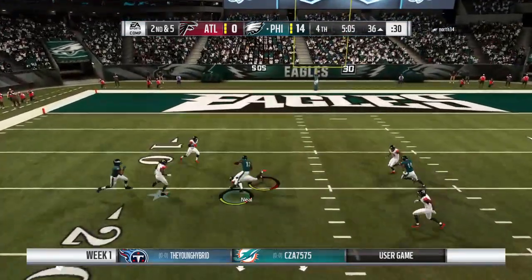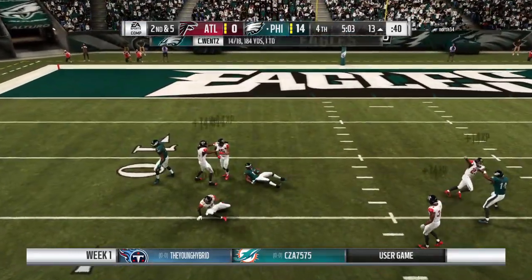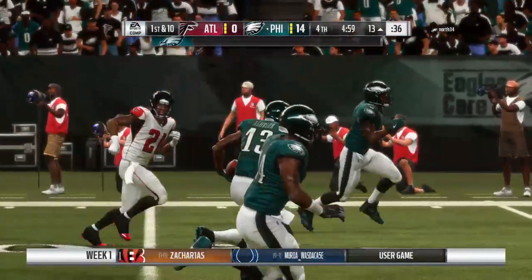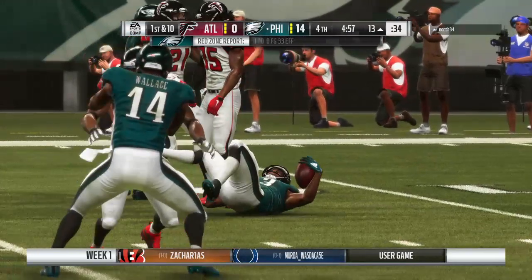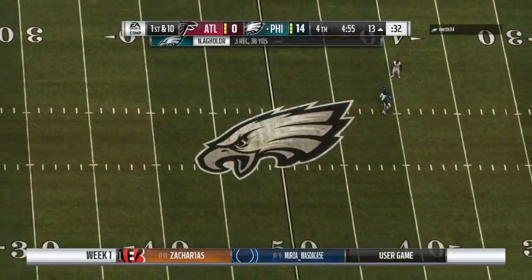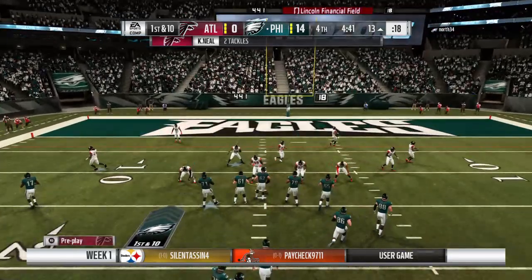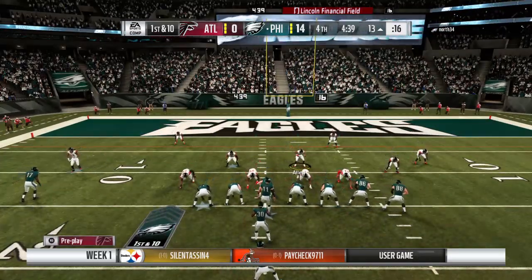Definitely, you want to bleed things out at this point, right? Continue to possess the football, gain some yardage, and put the onus on the defense. Do they have to use timeouts? What are they going to do to stop you? You're taking charge. Wentz now perfect since the second half started. 7 of 7. It's 1st and 10.